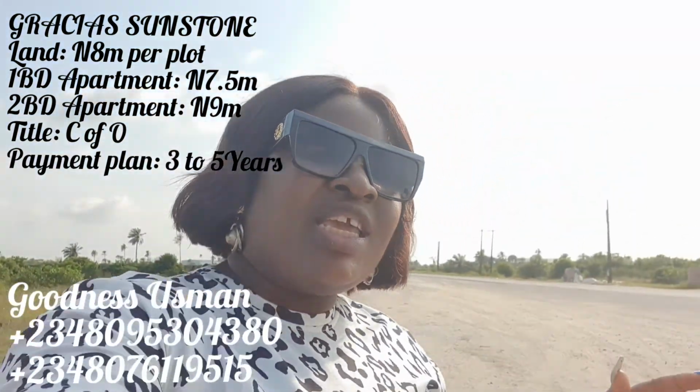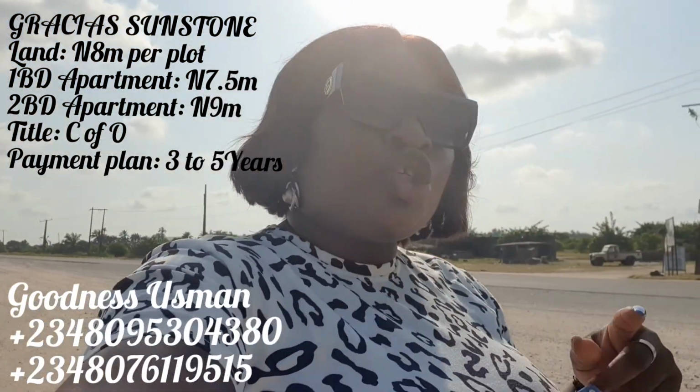Like I said in my previous video, there are so many houses on sale in Ibeju, Lekki, that have a 5 years payment plan, all the way from one bedroom apartment to five bedroom duplex. However, this one I want to show you is in Sunstone, and here you can do a 2 years, 3 years, or 5 years payment plan, depending on the one that works for you.